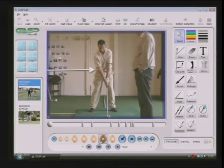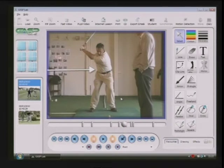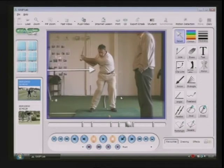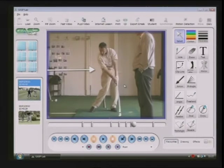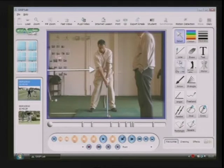So I'll play that one again. Frame by frame, this is the GASP lab system, which works pretty well. It allows me to see old golfers, new golfers, current golfers, and for teaching it's brilliant. So there's the hip moving away from the line, and there's a superb impact position. So the right hip is going to move away from the arrow.